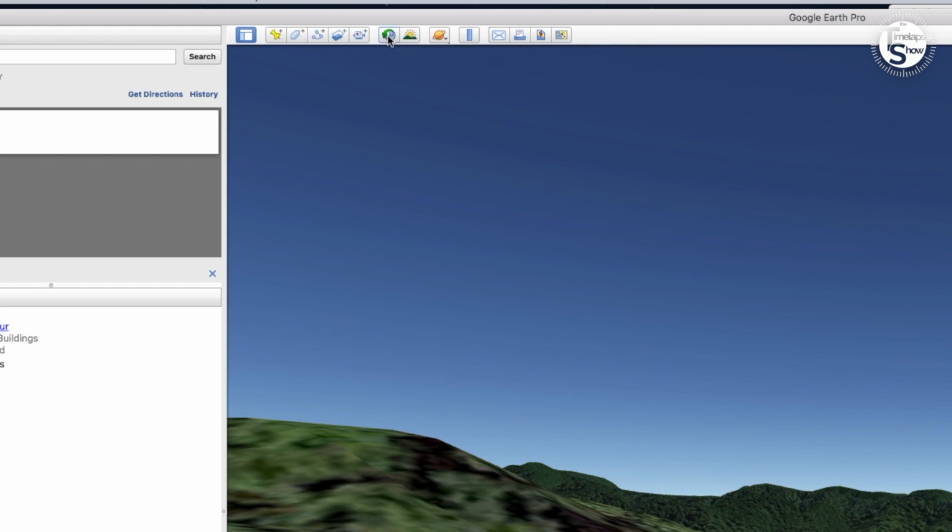The other thing I want to make sure that you know about is this button, which is going to allow you to set a specific time so that you can see what's happening. Now, I'll walk you through this because that might sound confusing. So what I'm going to do is click on this.